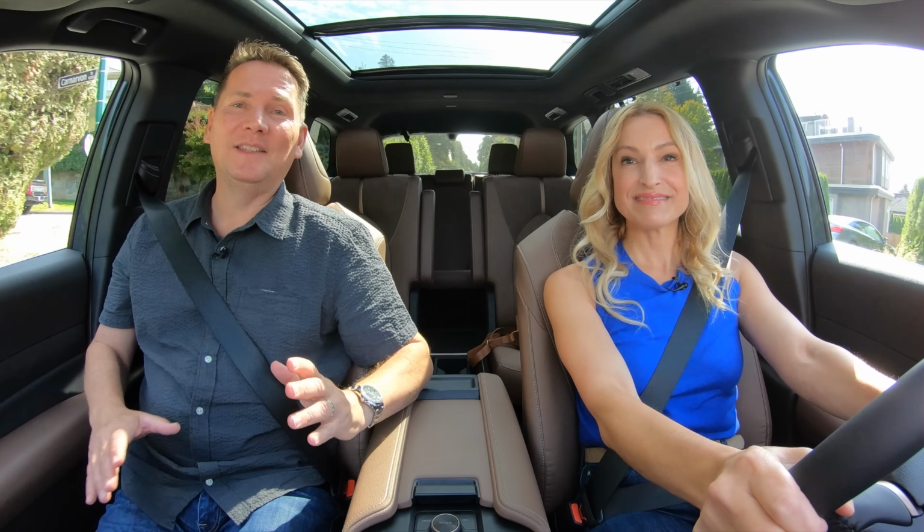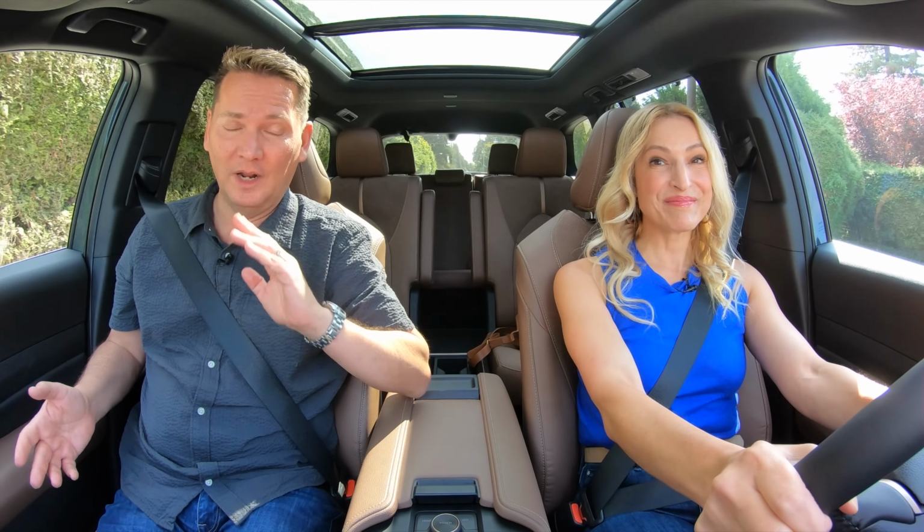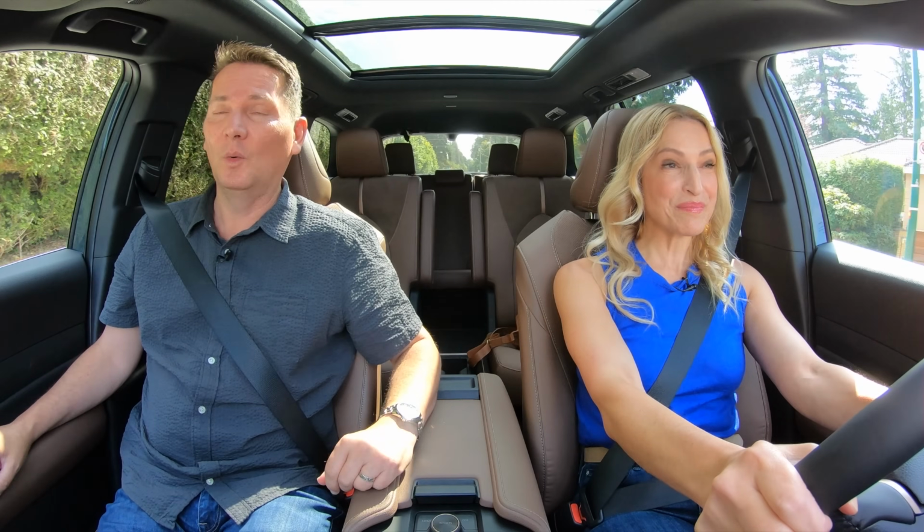Hybrid Max is the performance hybrid. We have had it in sport. It is affecting the fuel economy almost the entire time. Yeah. So what else can we put it in?